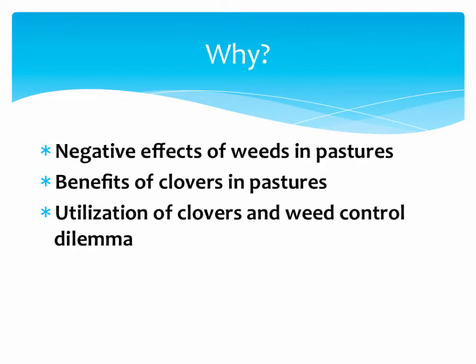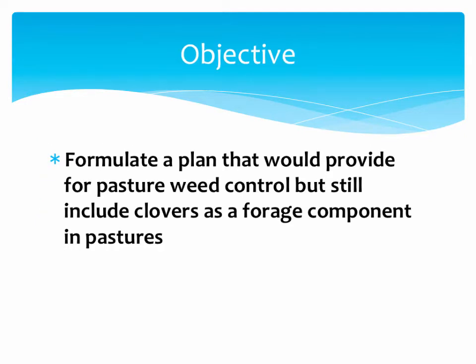There are currently no pasture herbicides on the market today that are labeled for use in pastures with clovers or other forage legumes, though white clover has shown some tolerance to 2,4-D in the past. So the objective of my study was to formulate a plan that would provide for pasture weed control, but still include clovers as a forage component in pastures.